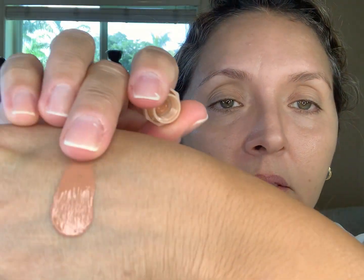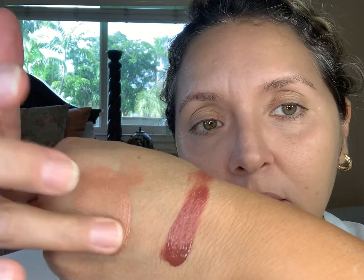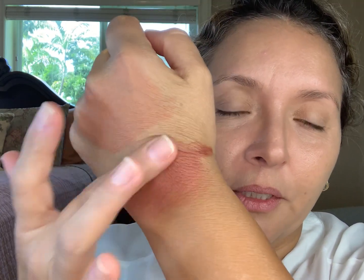So this is Dusk. I will sheer it out. And I also picked up the color Storm. Okay, so Dusk and Storm. I know that's a huge difference, but you can play with these and you can sheer it out, okay? So I'm going to sheer out Dusk. And this is a lot, okay? And then I'm going to sheer out Storm. Oh, this is pretty. They're both very pretty.